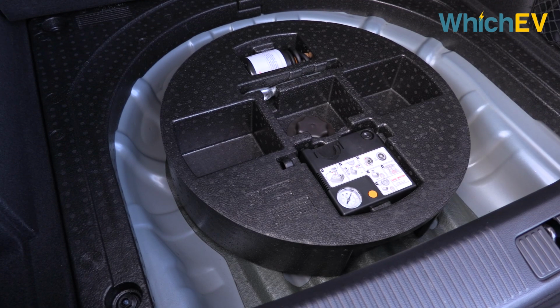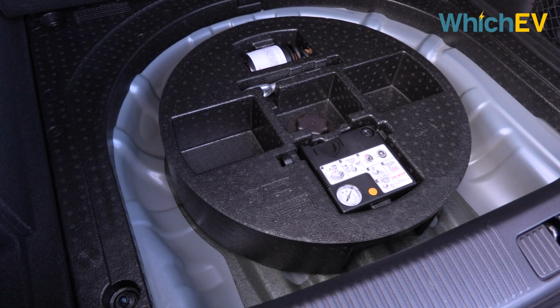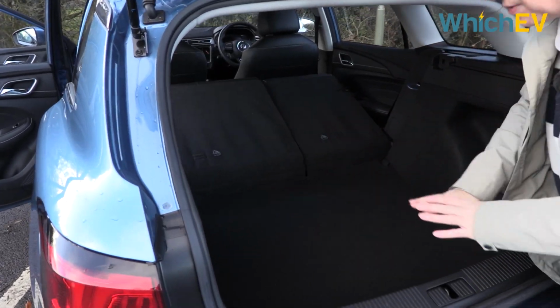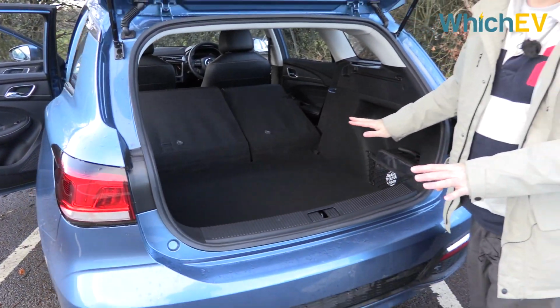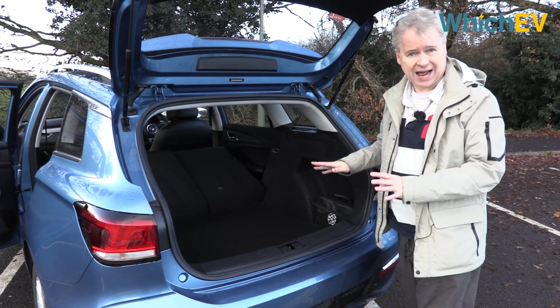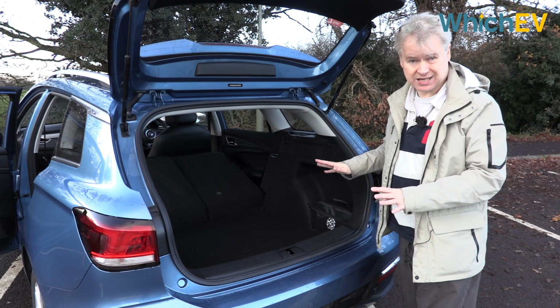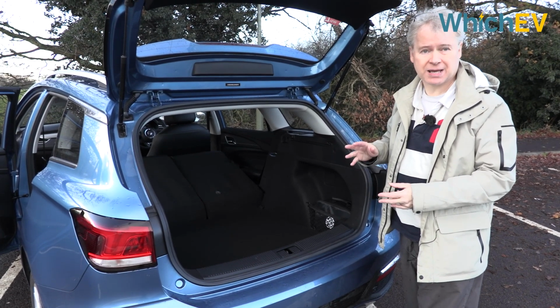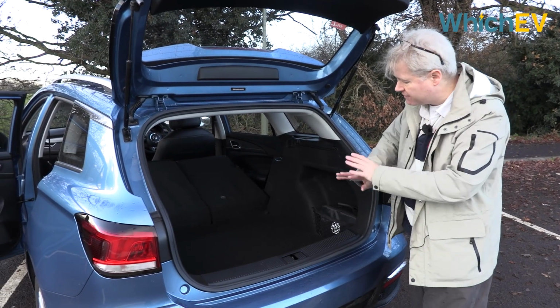You could put a spare tyre in there if you wanted to, but that doesn't come with the car. You've got the usual 40-60 arrangement for the rear boot. This expands things out to 1,456 litres, which is actually a little bit more than an Audi A4 Avant estate, a little bit less than a C-Class Mercedes or a BMW 3 Series estate, but very usable.